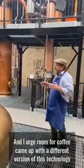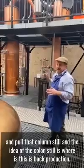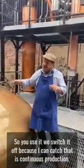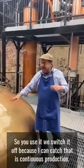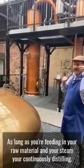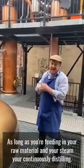In 1830, an Irishman called Coffey came up with a different version of this technology, and he called it column still. And the idea of a column still is, whereas this is batch production, so you use it, you switch it off, a bit like a kettle, that is continuous production. So as long as you're feeding in your raw material and your steam, you're continuously distilling.